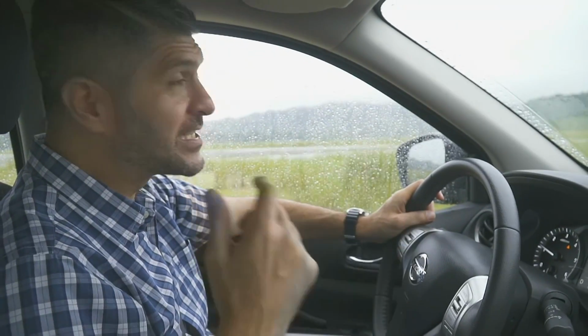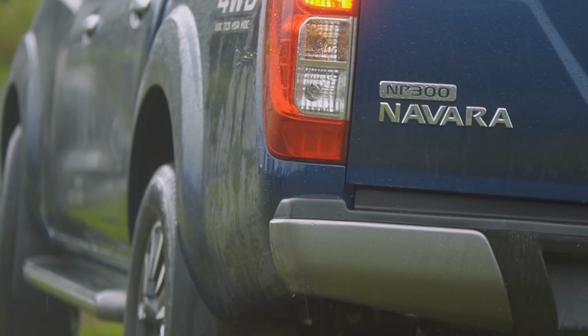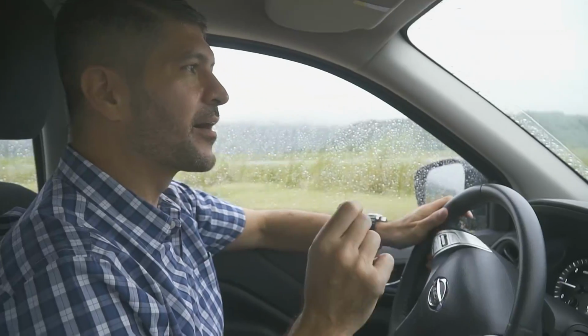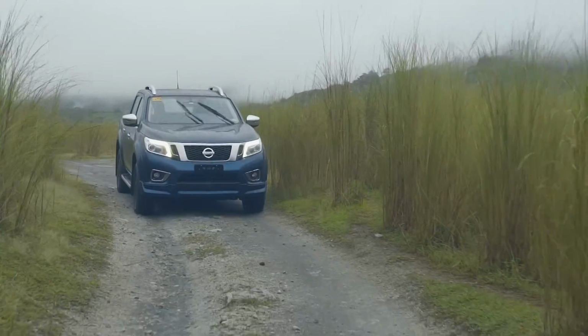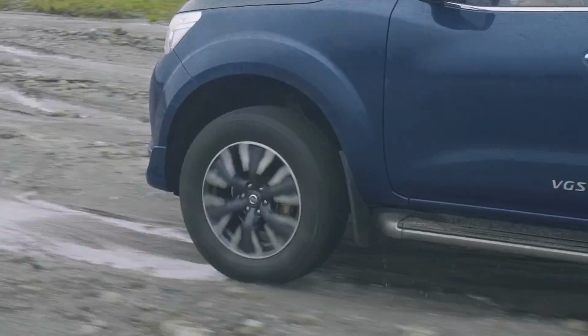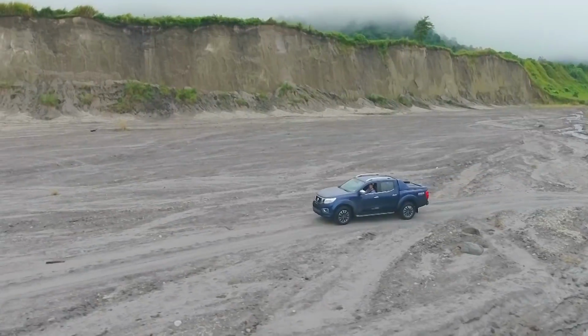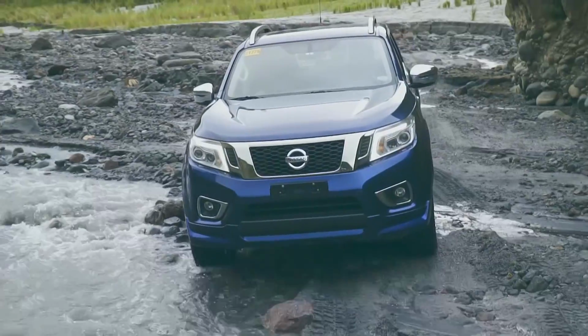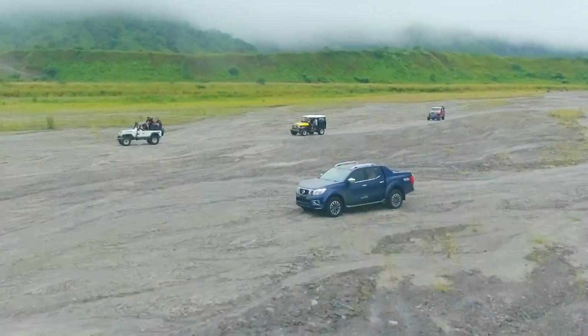Trade-off for that is if you do have to carry a lot of heavy loads in the back, well, you want to have a look at the payload capacity. There are other vehicles that will be able to take a lot more. But if you're just doing good 4x4 work, but you're not putting a full ton in the back, well, this is an exceptional balance in between the hardcore and also what you can live with every day.